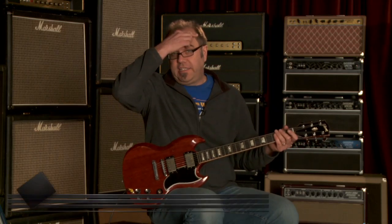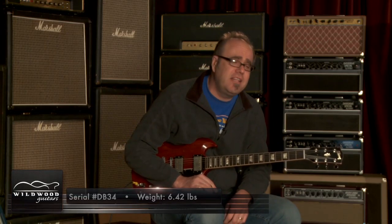A majestic tone machine. It's a Gibson Custom Shop, Dickey Betts, Brother to Brother signature SG. Dickey Betts rules.